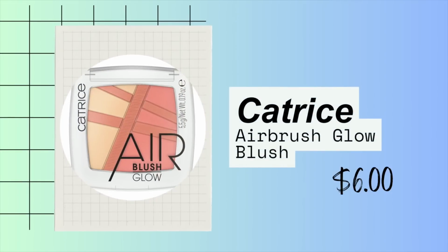I've been using the Catrice Airbrush Glow. Now it comes in a matte where you don't have any glow in it. So those of you that don't like glow, they have it in matte, but they also have this. I've already got some blush on from another video I was working on, but I thought let's put a little of this on top. And it's just so pretty.